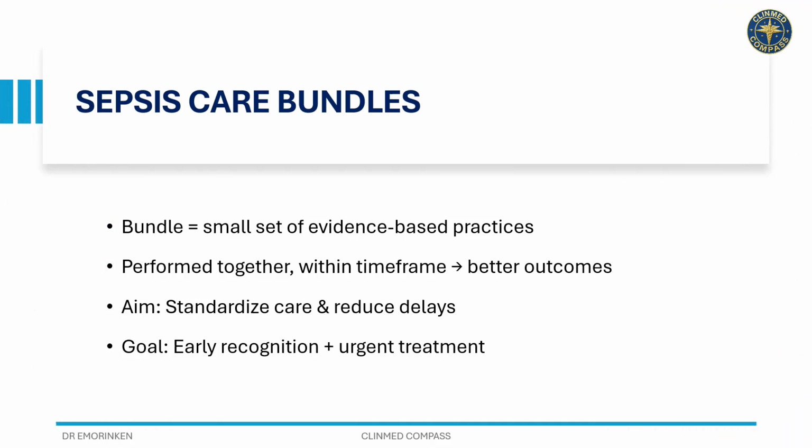Let us look at the sepsis care bundles. Sepsis care bundles, they are a set of small evidence-based interventions that, when delivered together and on time, improve the outcomes. The aim is to standardize care, reduce delays, and improve survival through early recognition and urgent treatment of sepsis.